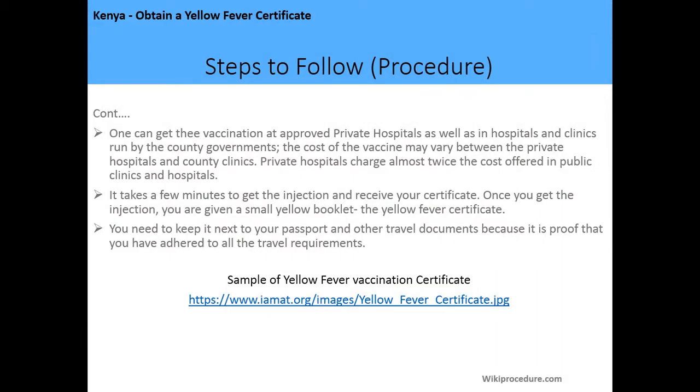One can also get the vaccination at approved private hospitals, as well as hospitals and clinics run by county governments. The cost of vaccination may vary between the private hospitals and county clinics. I need to note that private hospitals charge almost twice the cost offered by public clinics and public hospitals.